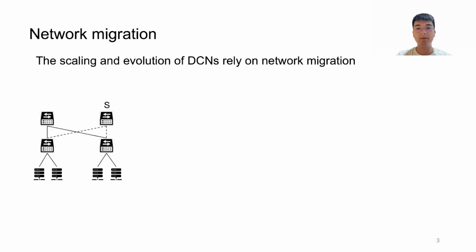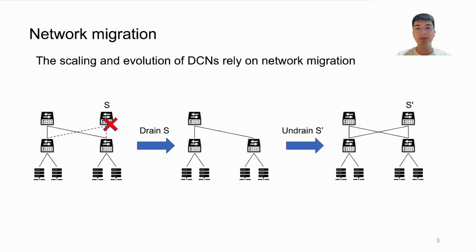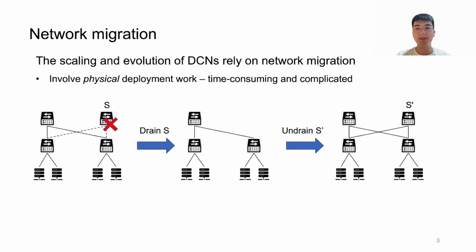The scaling and evolution of data center networks rely on network migration, which changes the network by draining, undraining, or swapping switches and circuits. Unlike operating on the control plane or data plane, network migration involves physical deployment work, that is, a manual process performed by human operators, making it more time-consuming and complicated.